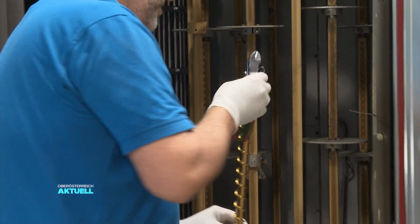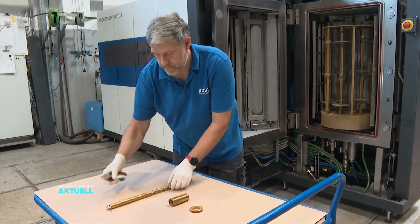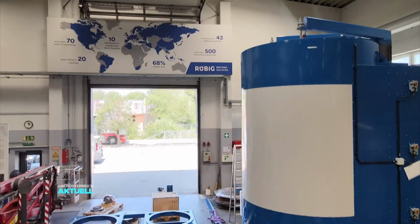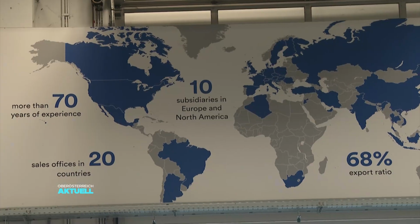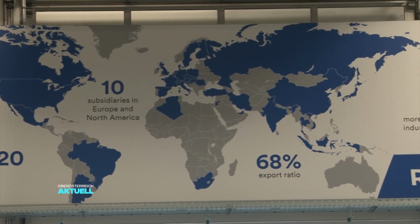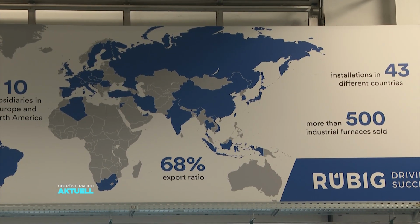We can operate from room temperature, so we're talking about around 80 degrees Celsius to 500 degrees Celsius. This depends somewhat upon the component, the process parameters that we have to use, and the desired coating properties, as these are also influenced by temperature. The systems from Wels go to over 40 countries around the world. The coating expert has locations in Germany, Slovakia, the USA, India and China.